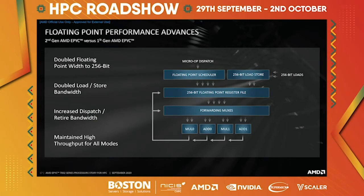From a floating point perspective, I won't spend too much time on it. The second generation doubled the floating point width of the first, and as a result of doubling the floating point width and doubling the cores, that's why we have 4 times the floating point performance in Rome than we had in Naples. And so this has worked well. This has generated close to 4 teraflops in high performance LinPack for the top end SKU on a dual socket configuration. So it's been a tremendous benefit for us. And this, of course, is part of the reason why Rome and why AMD has now been able to address all of the HPC market instead of just the memory bound space.